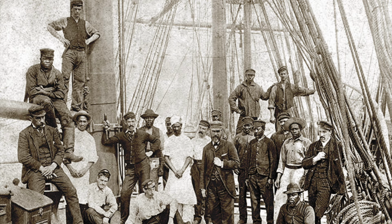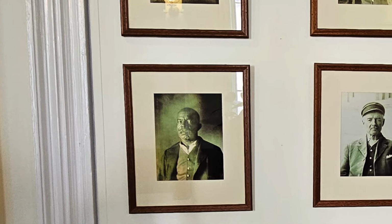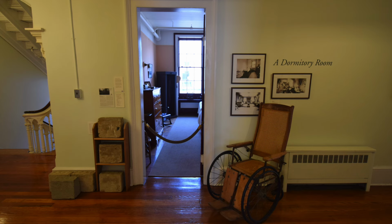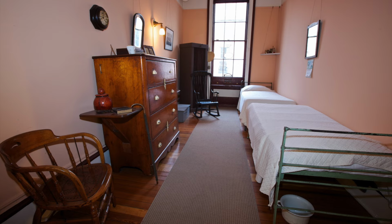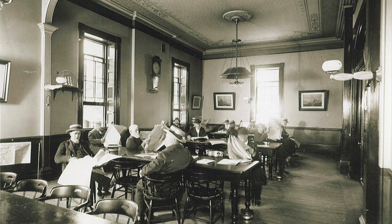The Noble Maritime Museum is readying an exhibition on the black sailors who resided here. This room illustrates a dorm from about 1900. Sailors also enjoyed this space, which served as a prayer room and later a reading room.